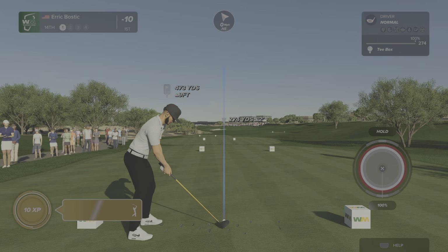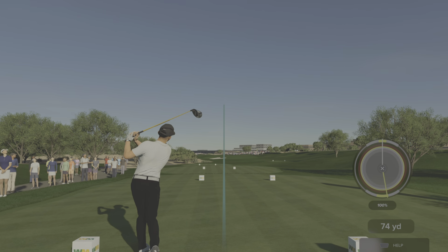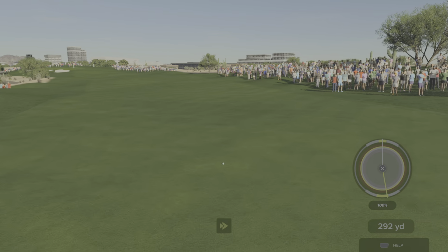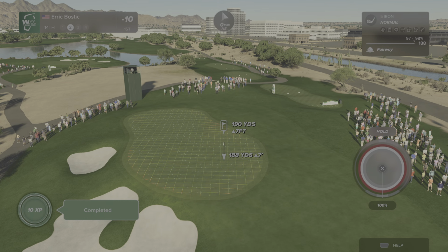The 14th is a strong par 4, almost measuring 500 yards from the back tees. The bunker that sits in the fairway should be covered. Anything around 190 to 200 yards out will give you a green light to go for this flag, although a 4 here never hurts. Taking aim from about 180 yards here.